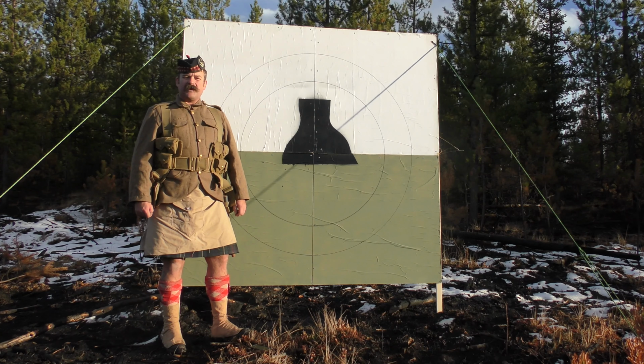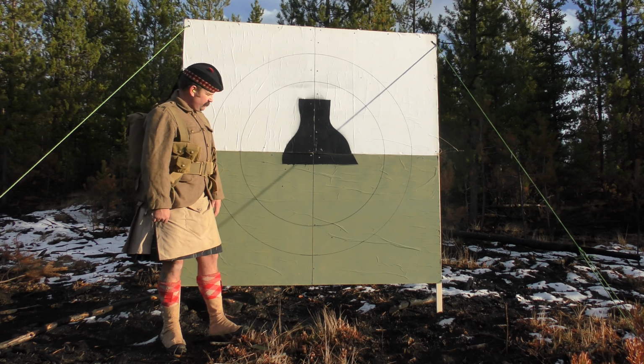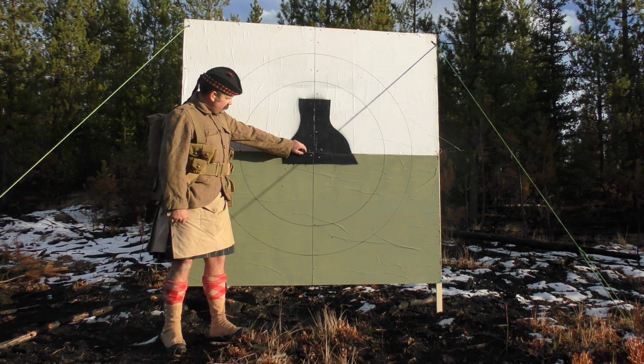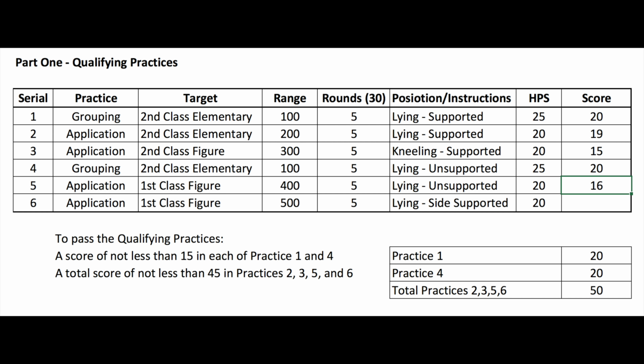So, practice number 5, at the rather monstrous first-class figure target. 1, 2, 3, 4, and 5 shanked into the figure here. So that is a total score of 16. I always seem to include a flyer in the groupings. The score of 16 raises the total to 50 points. At this point, technically, after the completion of practice 5, I've already passed part 1, with 1 practice left to go.